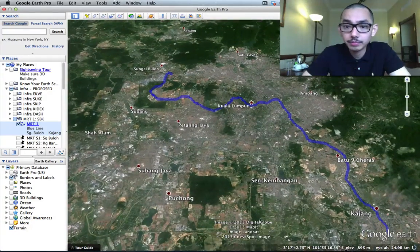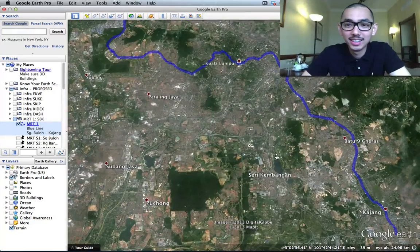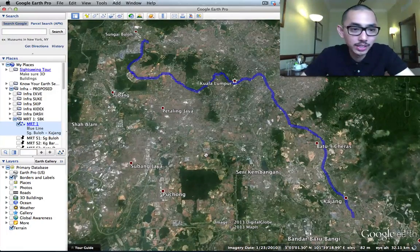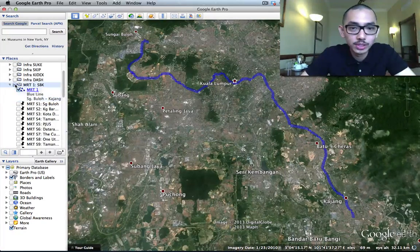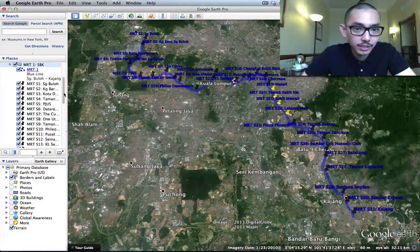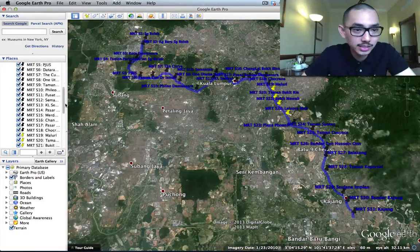Now, so this is what I do late nights or very early mornings. This is what keeps me awake. I love to drill down into things and just really look at how these high impact infrastructure projects really turn out. And of course, this is the alignment of the 51 kilometers, and that's the 31 stations.